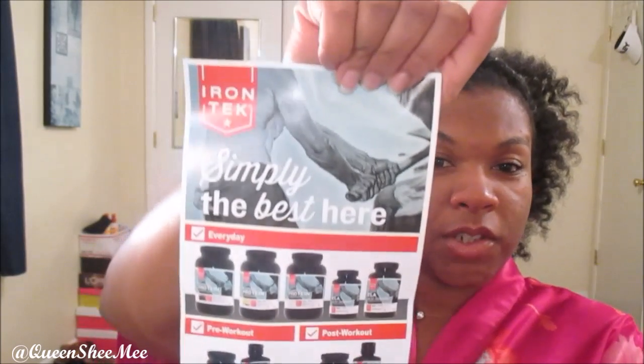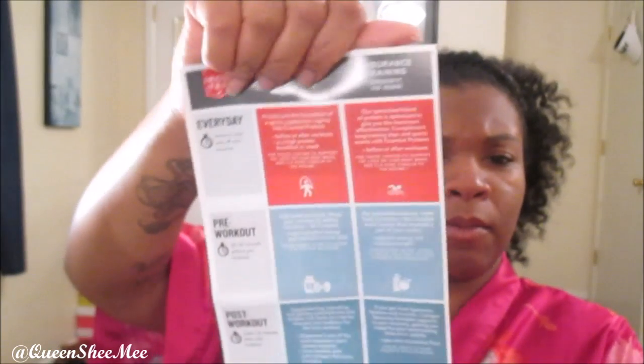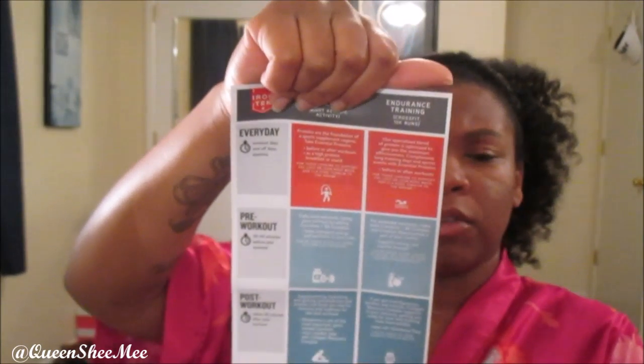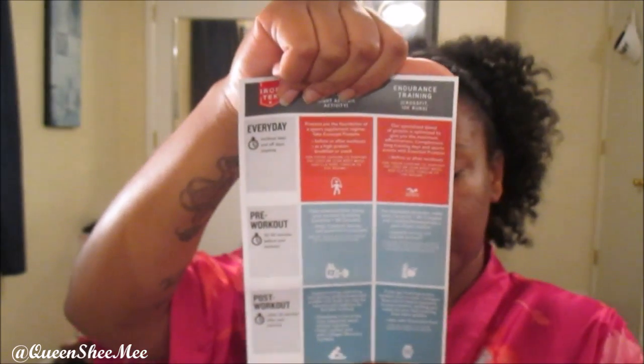Okay, so the next item that I got was from IronTek, and they say they are simply the best for everyday pre-workout and post-workout. Pretty much it's a protein shake. And I think I've heard of this brand before, but I've never used them. And then they share with you on the back how you can use them for everyday pre-workout and post-workout as well.